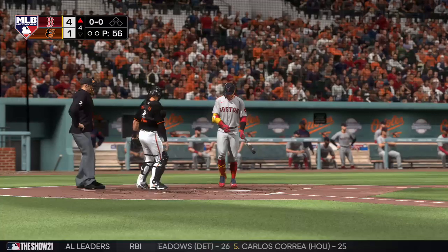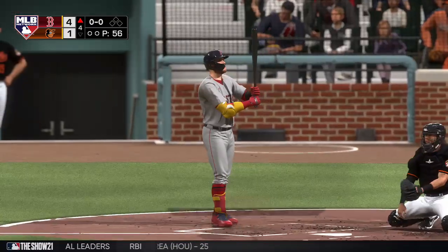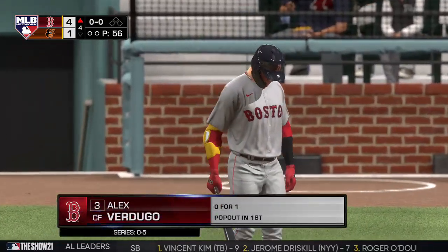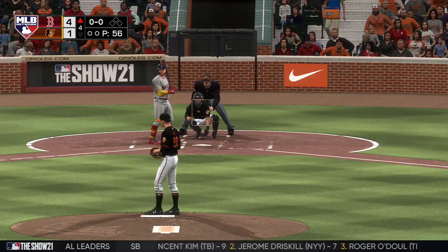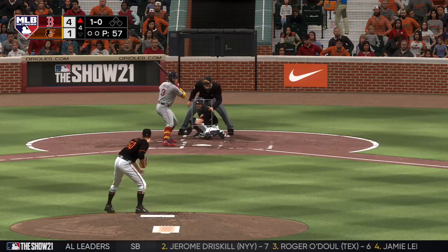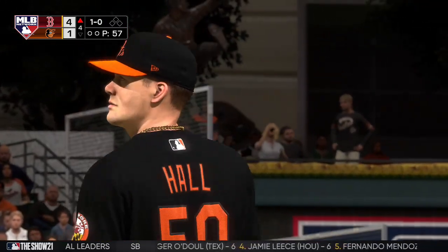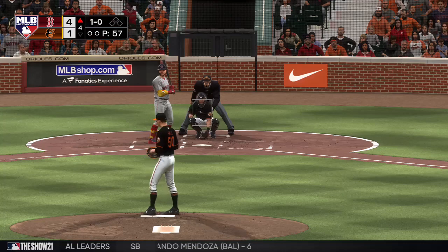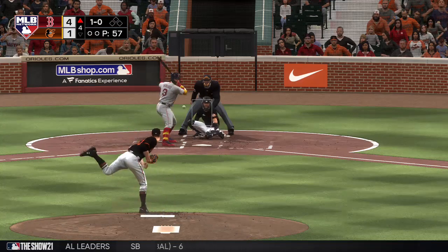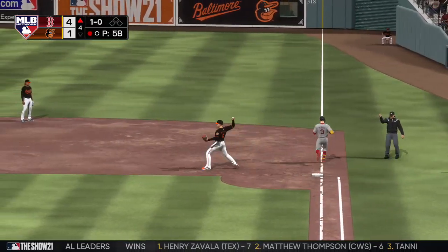All set for the start of the fourth, and that brings up the outfielder Alex Verdugo. Ready to deliver. Here comes the first pitch. Ball 1. Well, it's been a rough one so far. 4 runs through 3 innings. It's about time to get that pitch count down, or he won't be out here very long. Grounded to the right. Throw to first in time. 1 gone here in the fourth.